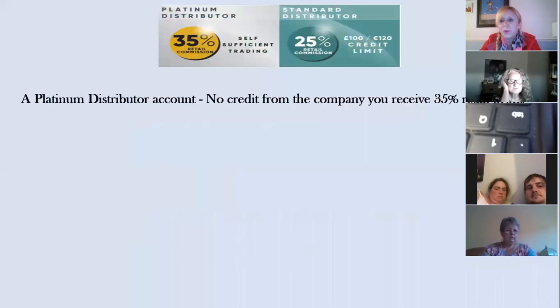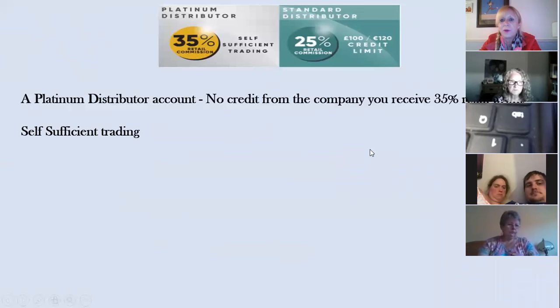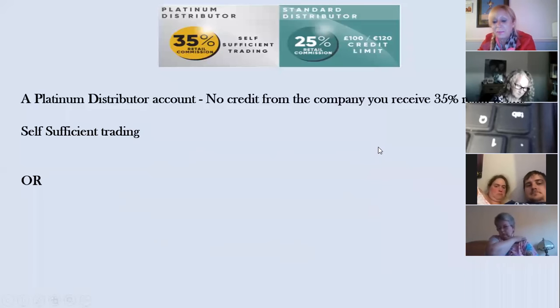And in case you don't know, for the benefit of the new people or people who have still not got their heads around it, the platinum distributor is a self-sufficient account. You get no credit from the company. It's self-sufficient trading, and because you're self-sufficient trading, Viva and K will pay you a retail profit of 35%.